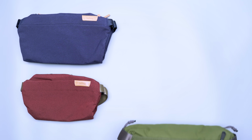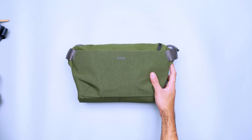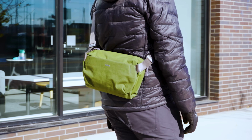If you know about Bellroy's Sling and Sling Mini, then their Venture Sling may look familiar. It has more storage and organization than its predecessors, but carries just as comfortably. And at 9 liters, it can handle a larger loadout. This is great for travelers who like the look of slings, but not the limited capacity they often have.